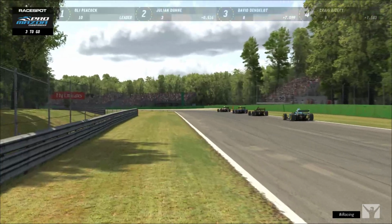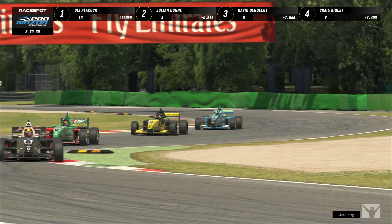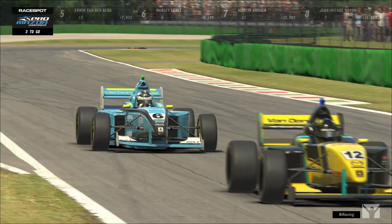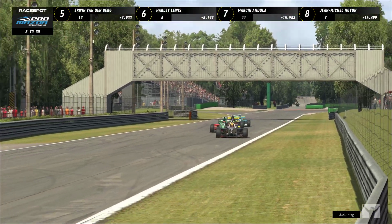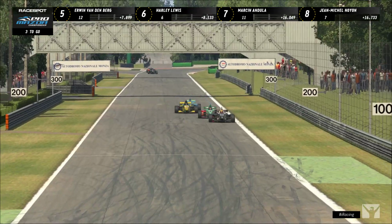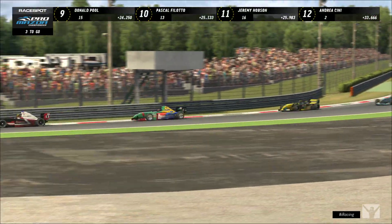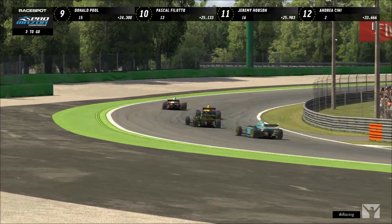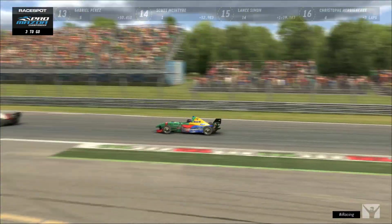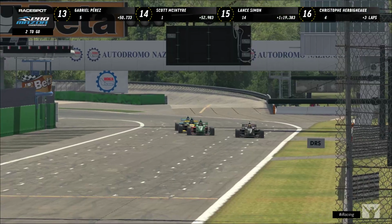Into the Ascari, this entire group stays single file. And then off Ascari and down the following straightaway, here comes the 6-car, trying to work the draft. Craig Ridley trying to get up on the 8-car of David Dendelo as well. Parabolica this time. Is there going to be a move on from anyone in this little pack? Coming to 2 laps remaining. Down the front straightaway, here comes the slipstream. Everyone in line going to try to make something work.